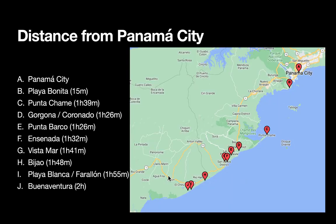So distance from Panama City. Here's a little map with respective letters indicating each of the beach communities and the time that it takes to get from Panama City to the beach community. The closest one is Playa Bonita. It's just 15 minutes away from Panama City, and the rest of the beach communities are between an hour and a half and 2 hours away, Buenaventura.